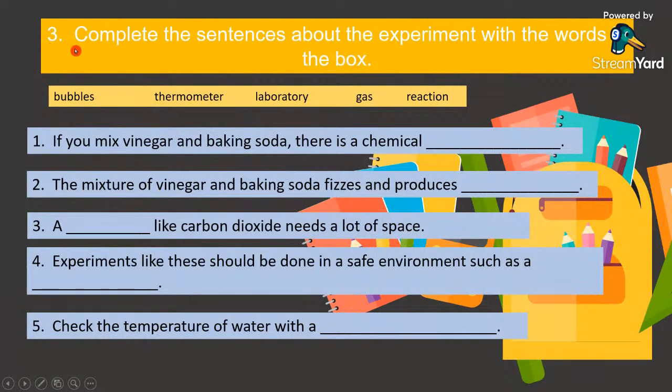Exercise 3. Complete the sentences about the experiment with the words in the box. Bubbles, thermometer, laboratory, gas, reaction. Number 1. If you mix vinegar and baking soda, there is a chemical reaction.